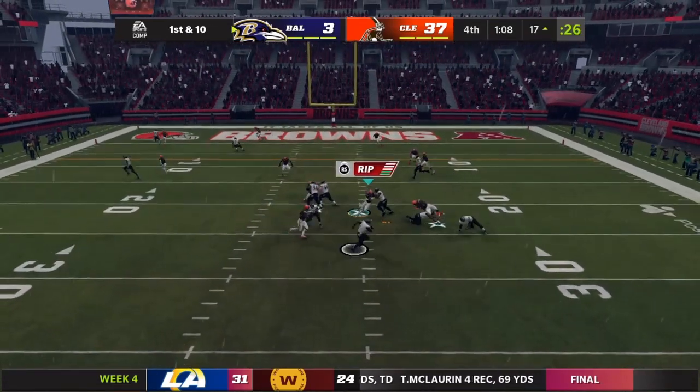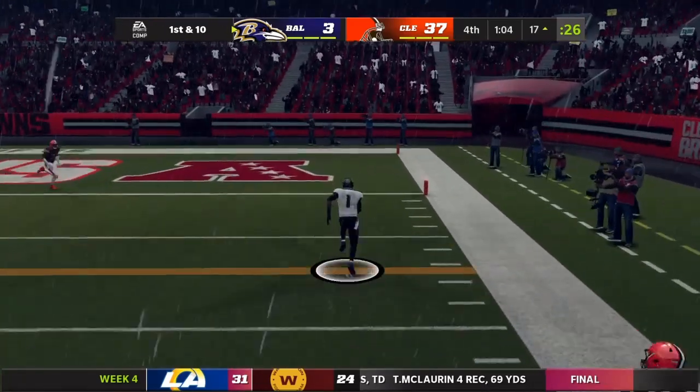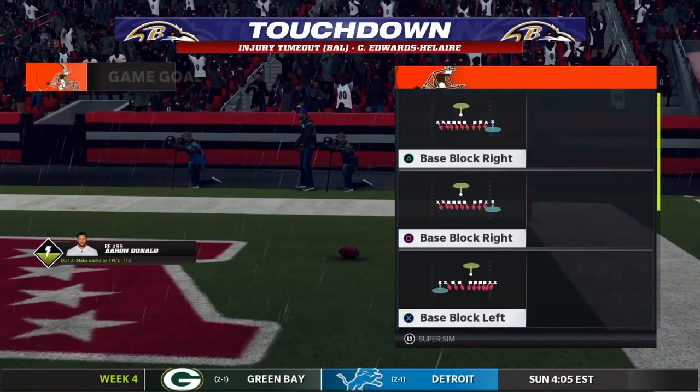Here's Fields. Escaping the pressure right. And he's across for the touchdown. Too little, too late, but he does get in for 6.